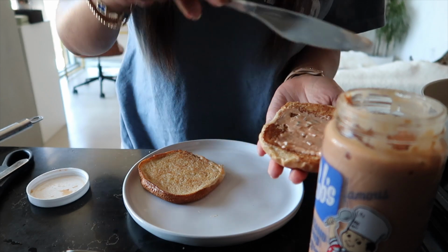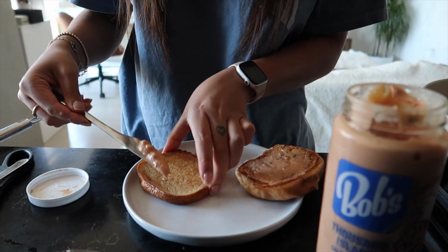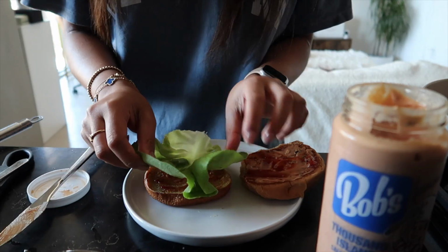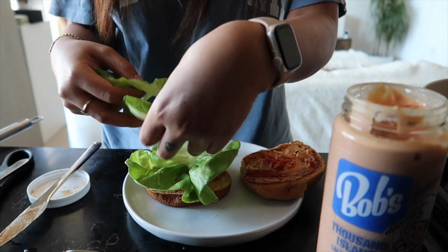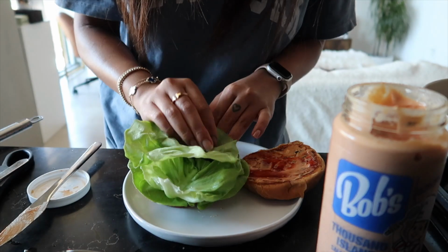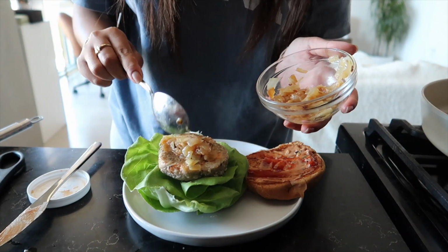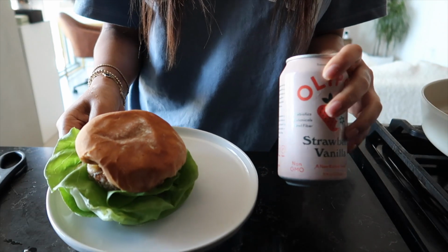I'm gonna add Thousand Island because I love this stuff. Not too much though. I'm also gonna add ketchup. Actually, I want it to be this. Add the bun, and then I'm gonna add the grilled onions. Okay, and this is my shrimp burger.